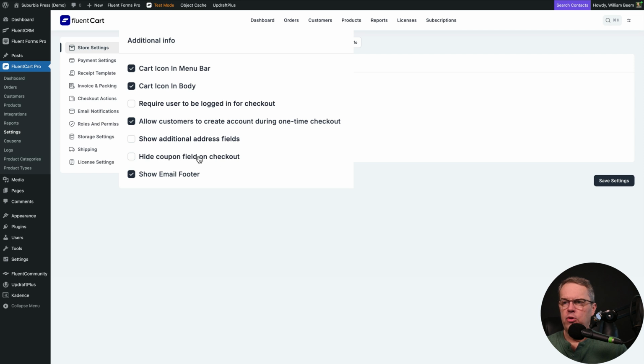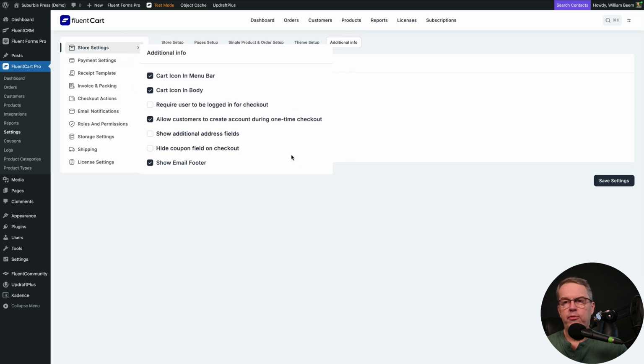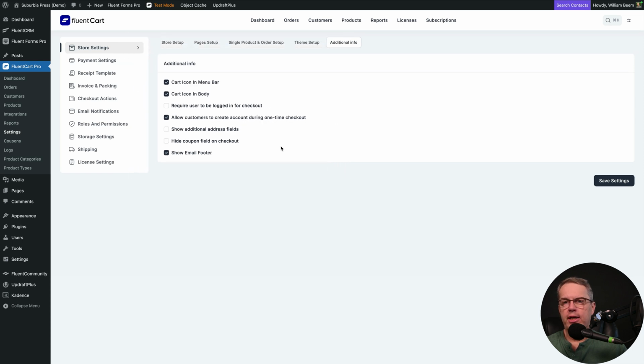And do you want to hide the coupon field on checkout? I like that idea because some people will go to checkout and they'll see there's a place to put a coupon. And the first thing they do is they stop checking out and they go search for a coupon, and they may not come back. So sometimes you may want to hide that coupon field on checkout. And then you can show some more information.